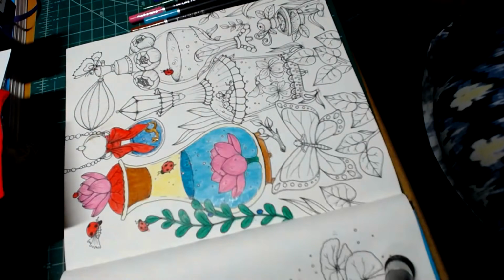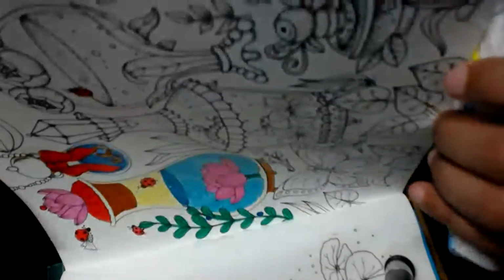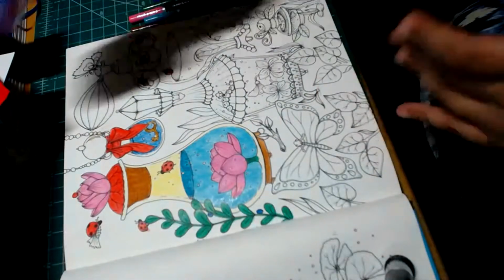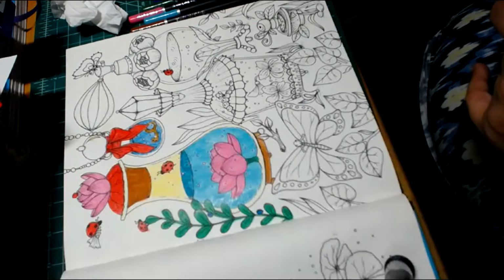Oh, so worse, I'll always do a background. I just hope I didn't damage the page behind it. A little bit, but not too much. Thank God the other page has a color applied already on it. That didn't work out too well.